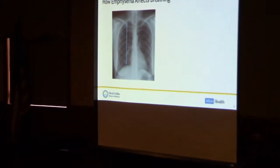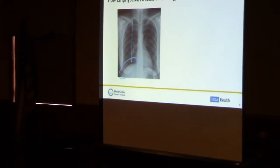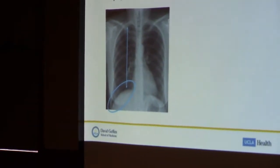That causes impact on the muscles of respiration in the chest. It causes impact on the muscle of breathing called the diaphragm that helps move air in and out. As things get bigger, those muscles don't work as efficiently. So this is a good example. This is a normal chest x-ray. And you can see with this blue line going up and down, this is the normal size of the lung. You can see with this shape here, this is the diaphragm. It has a nice rounded contour to it. So this is how things should look.